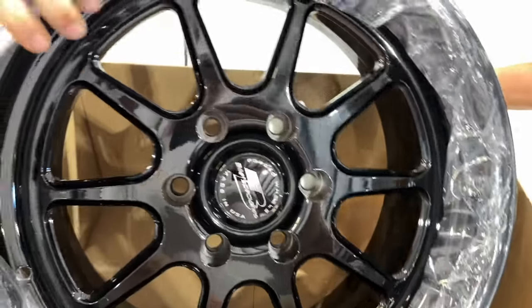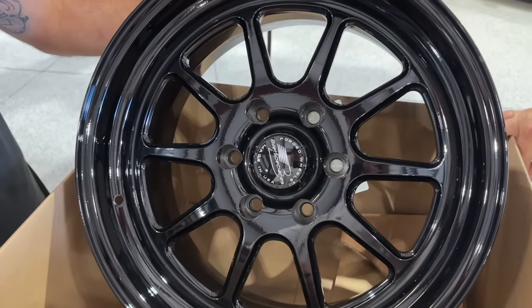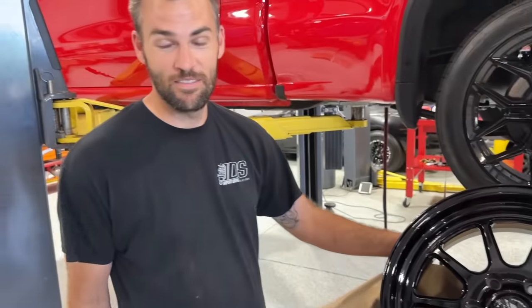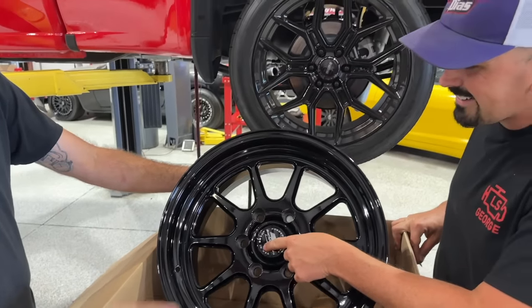So we're going down to an 18 versus a 22. Yep. And it'll be on a set of radials. Big dogs. Same size tire that the Ford's on. Same setup as the F-150, a little bit different wheel. It's the Malibu series.